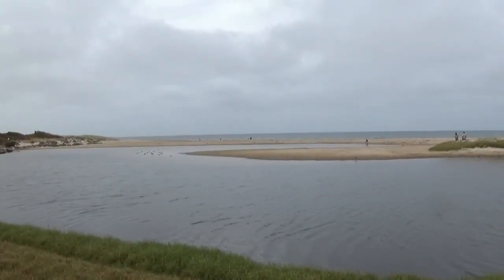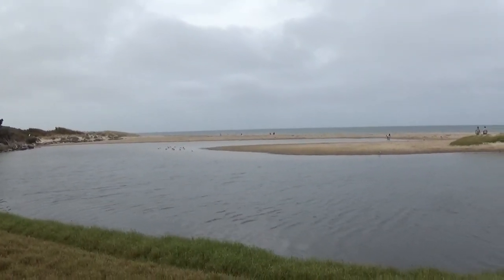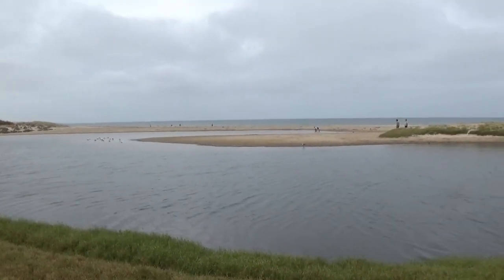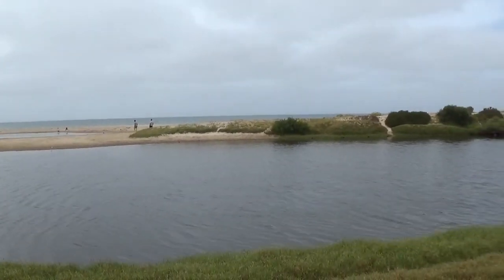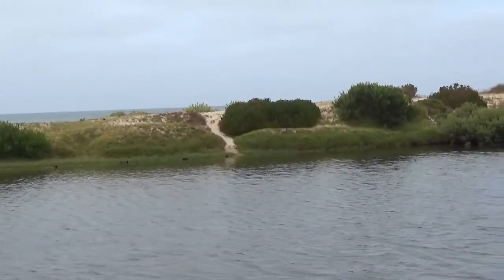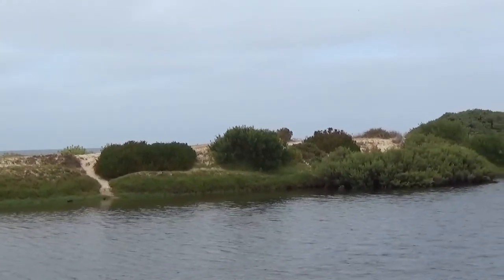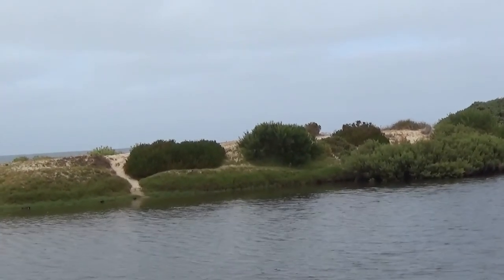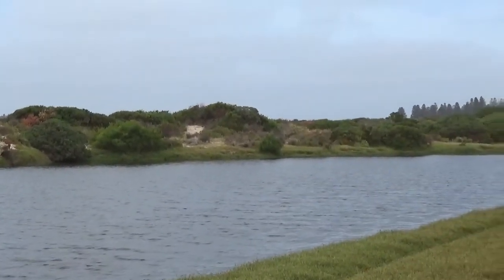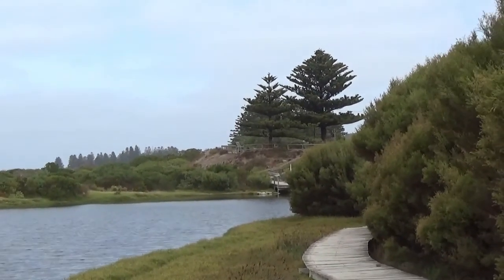You can see here, as with everywhere, it's not quite enough water coming down the river at the moment to break through to the sea, but probably on a high tide it almost would here. Around, I don't know if you can see, but on this edge there's shell ducks all along the edge, and just a tiny little sand dune, and it's the sea. And you look back towards all the tall Norfolk pines, that's all of Victor Harbour foreshore.